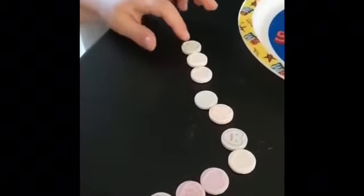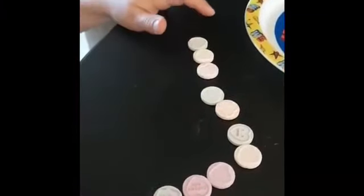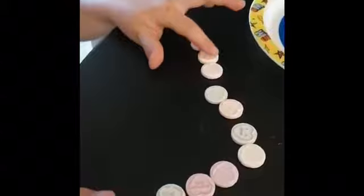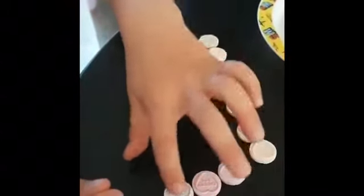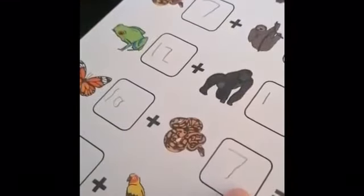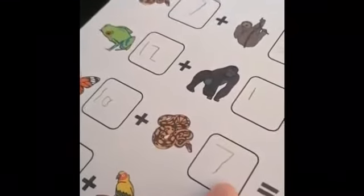How many have you got, Luca? Can you count them aloud? 1, 2, 3. Slowly, Luca. 1, 2, 3, 4, 5, 6, 7, 8, 9, 10. Brilliant. And how many more sweeties do we need to count out? 7. Brilliant.